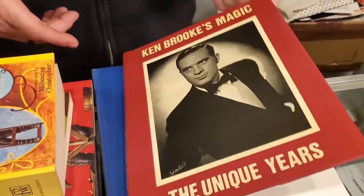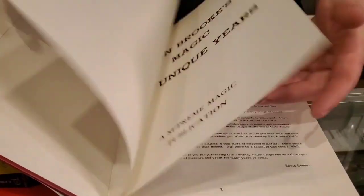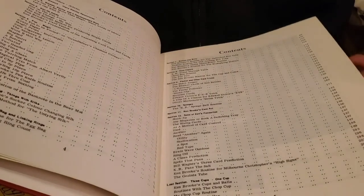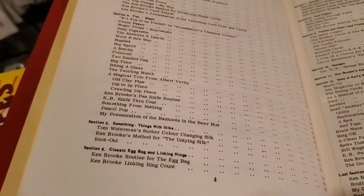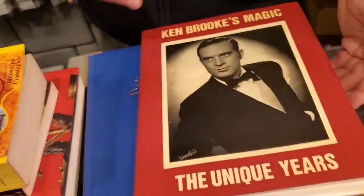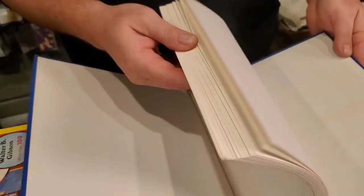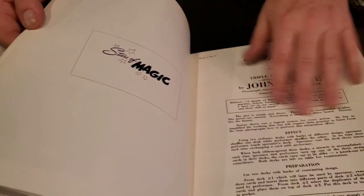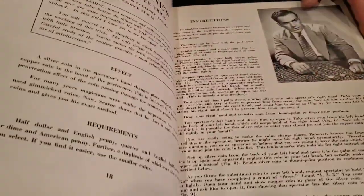Ken Brooks Magic, The Unique Years, $65. Dust jacket, hardback. Another Supreme book, right? This is Supreme. A lot of stuff in here. Jeez. Stars of Magic. This is the Tannins edition, $75. I don't really need to spend much time on this. You guys, I'm sure, all know what this is. This is the Tannins with the nice glossy pages with the good photos.